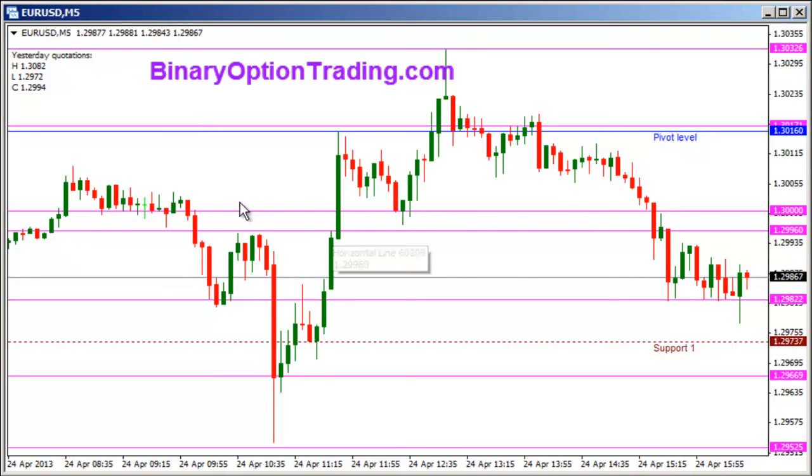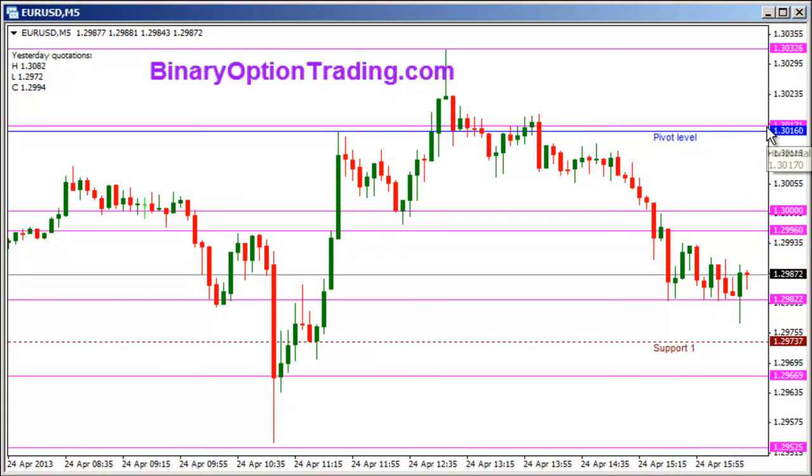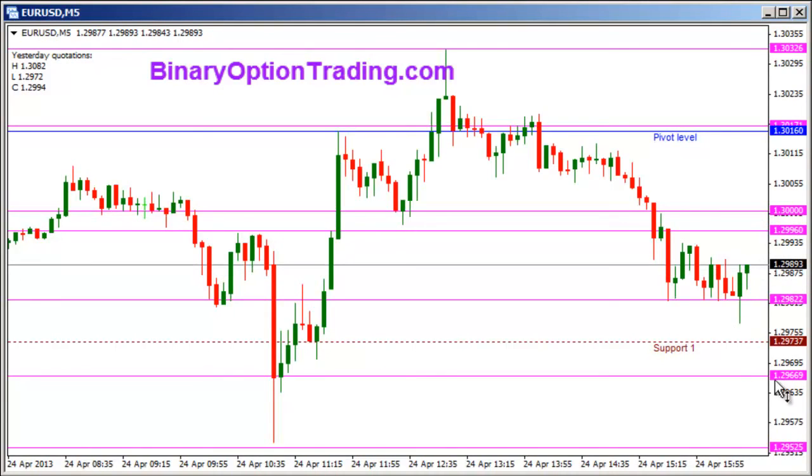Whole number here. Consolidation, flat line. Bounce off the whole number here at 130, and the push through. So the whole number is playable for a put. The pivot's playable for a put. This purple line of 129.66 is playable for a call. I would let it extend through support level 1. And possibly if the markets really shift, it could get down to this half whole number again, and possibly more.